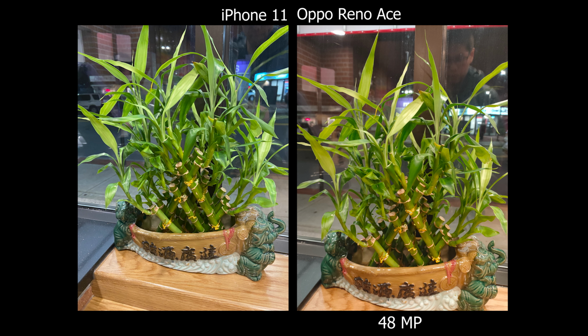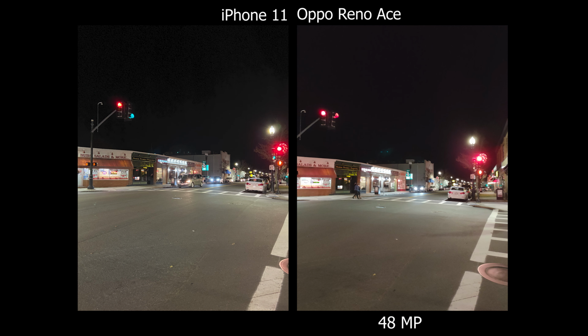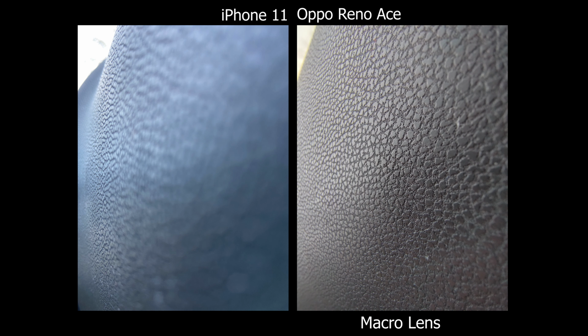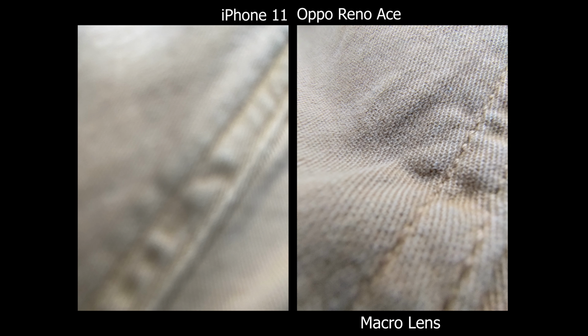So if you are a hardcore photographer or just need to do prints, then maybe this will benefit you, but for the casual everyday person, I just don't feel like it will really enhance your camera experience. And the Oppo Reno Ace does have macro mode, so if you need it, you have the option to use it.